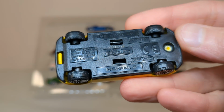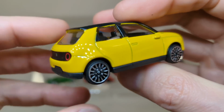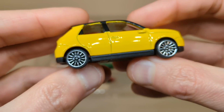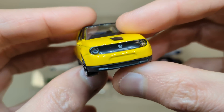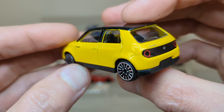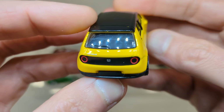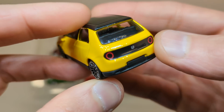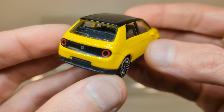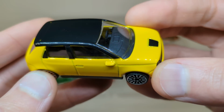So here we got the Honda E. This was a new model for 2023. Got one on single card, but this is the first one I have loose. Of course, it's got suspension. It's got the new style wheels on there. Full deco, lens headlights. Got these cameras instead of side mirrors. I drove one of these as a replacement car once. It's nice for a city car. Definitely an interesting choice, but you know, kind of pricey. Proper steering wheel, of course.